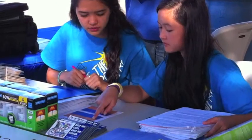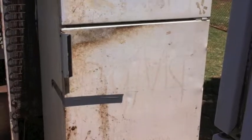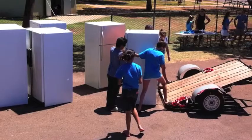It's a cliche, but they say we're the future. But it's important because we're going to be the ones who are in charge of taking all of these responsibilities in the future. They're going to be as good as we train them, as we instill values, and of course we need to set the example too.